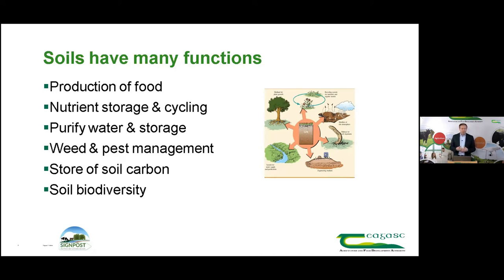Also, our soils purify and store water, and we're trying to build in resilience into our soils in terms of whether it's big rainfall events or drought events, in terms of having enough water to supply our crops during the growing season. Soils also perform a function in terms of weed and pest management. And very importantly, they store a lot of carbon. So again, it's very important that we get an understanding of that carbon and we try to build that carbon going forward. And also, they're a massive reservoir of soil life and soil biodiversity as well.